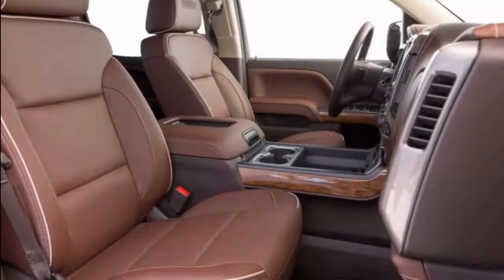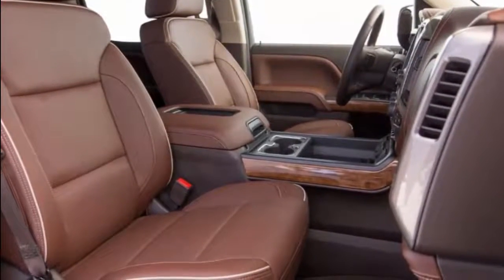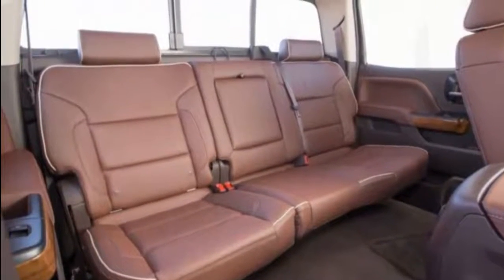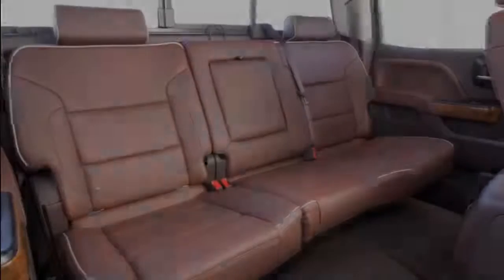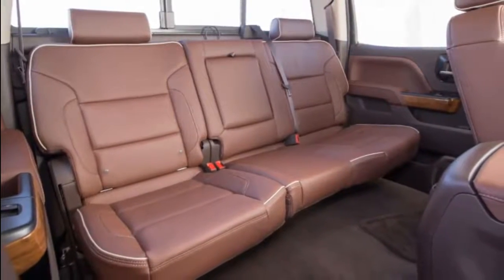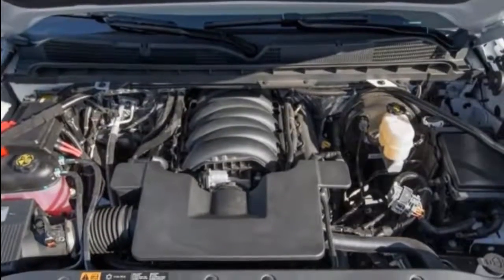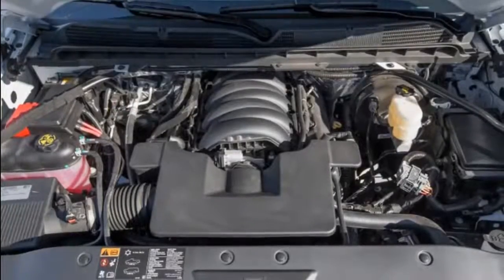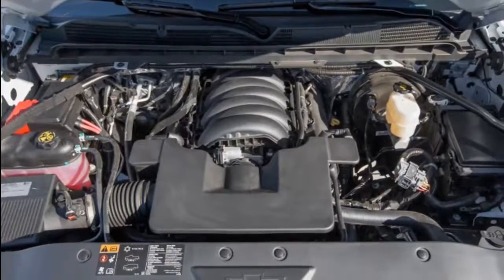It was the one we all wanted for our commutes at the end of the day, and we fought over its keys when it was time to go home. Making 355 HP and 383 pound-feet, the 5.3L V8 had no trouble moving the truck into traffic, and with more gear ratios to choose from, the transmission kept the engine in the power band decently enough.